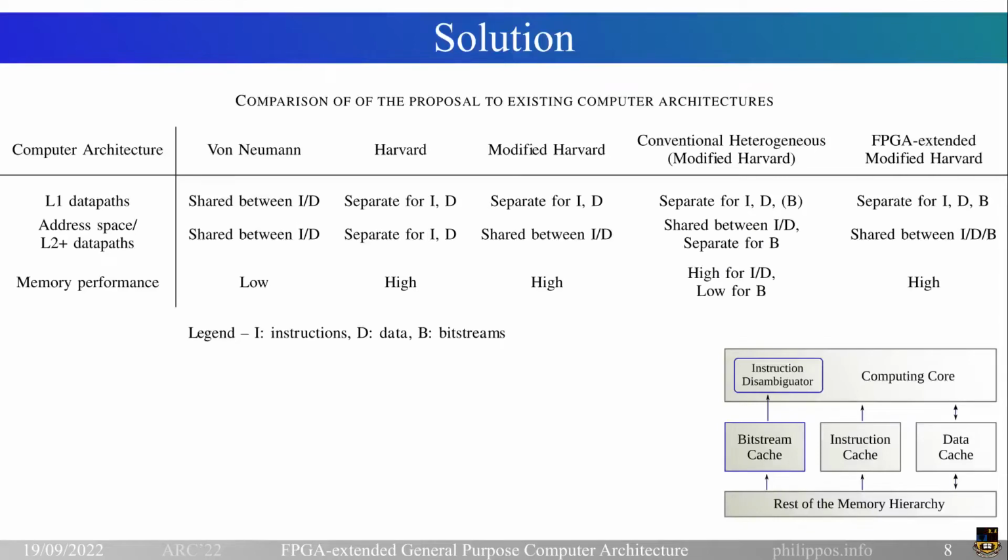This table summarizes how the existing computer architectures compare with ours. First, the von Neumann architecture used shared caches for instruction and data, providing a relatively low memory performance. Then the Harvard architecture separated the caches and memory system for instruction and data, improving the performance such as for efficient pipelining. Then the modified Harvard architecture of today uses split caches at level 1, but unified caches and memories starting from level 2. When using an FPGA today, the bitstreams are not yet considered part of the memory hierarchy, as there is little focus on making reconfiguration fast.